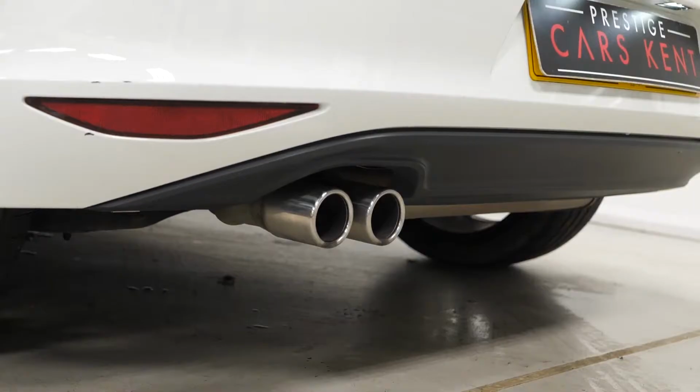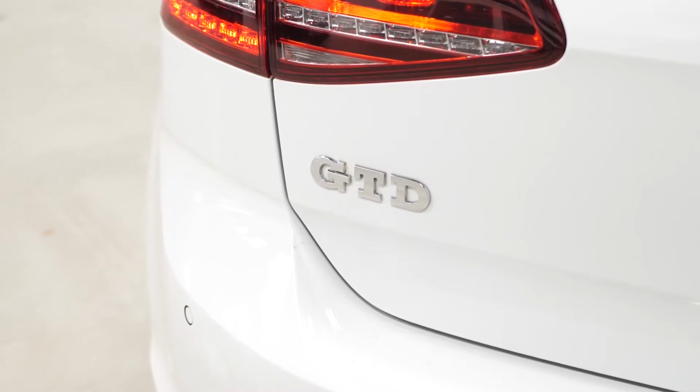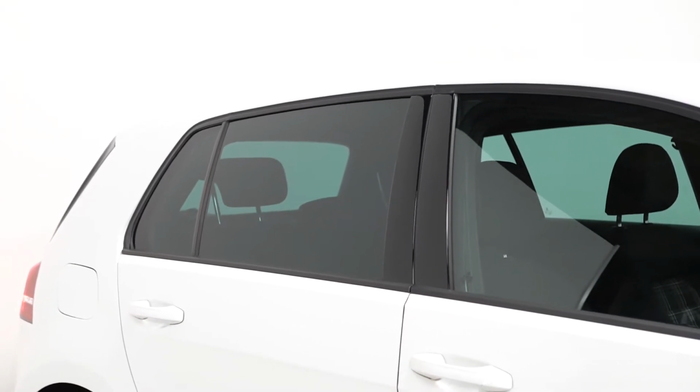LED daytime running lights at the front with bi-xenon main beams as well. Dual chrome tailpipe finishes at the back, more GTD badging, LED tail lights, and then privacy glass fitted to the vehicle as well from the B pillars and back.